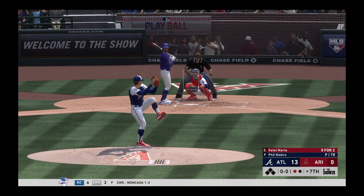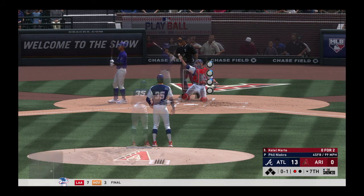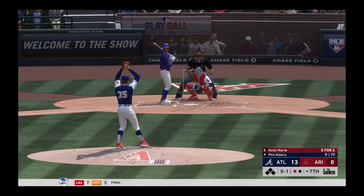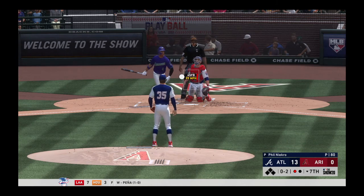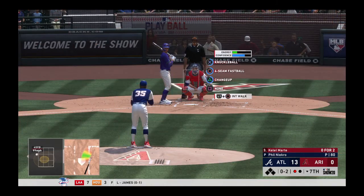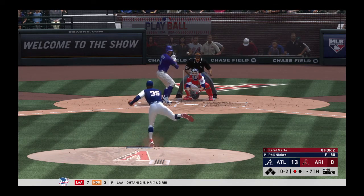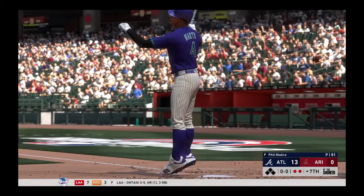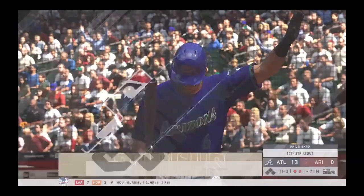Now first pitch on its way. Ketel Marte is in for the 3rd time now as he takes a called strike. It's 0-1. Fouled off. Got him. And that's the 3rd time we've written a K next to his name in this one.